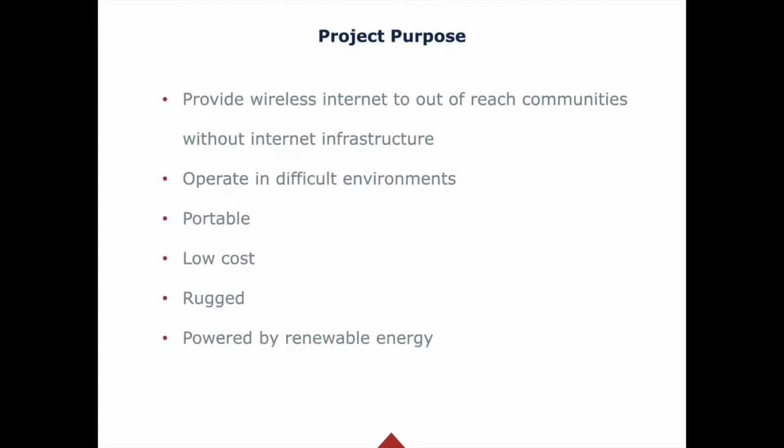The purpose of this project is to provide wireless internet to out-of-reach communities that have no internet infrastructure. This solution is designed to operate in difficult environments. Due to these constraints, this design is portable, low-cost, rugged, and powered by renewable energy. All of these requirements are packaged into one engineering solution, the off-grid community Wi-Fi terminal.